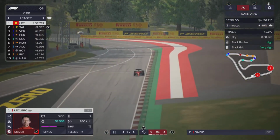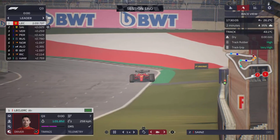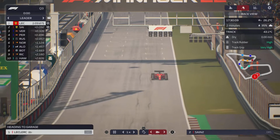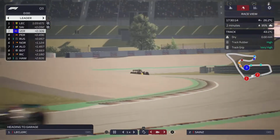It's all down to the last 2 corners. Is he going to improve and go all purple? We will find out here. What is his lap going to be? Checkered flag goes out. And Charles Leclerc is on pole. Extends his pole position time on the board.